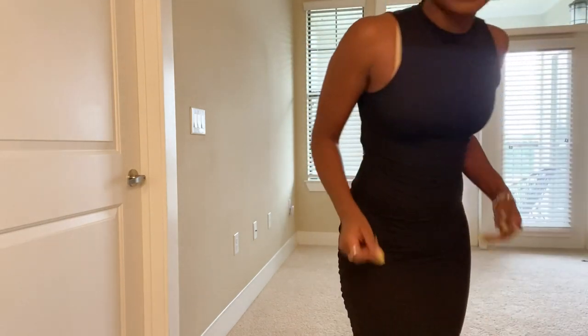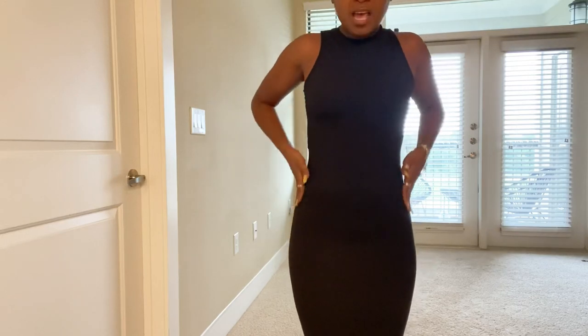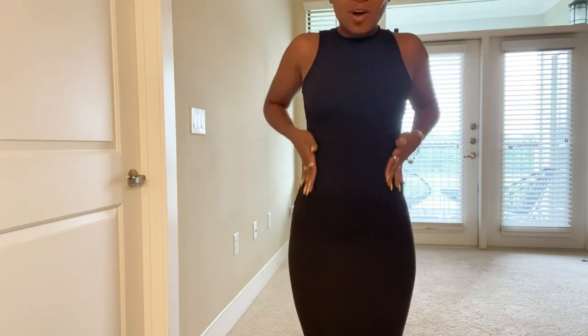Y'all, she got all this black. It's almost time for the fall, you know, you gotta have a little black in your closet. But y'all, I am in love with this. Look at how this, ooh, that body though.